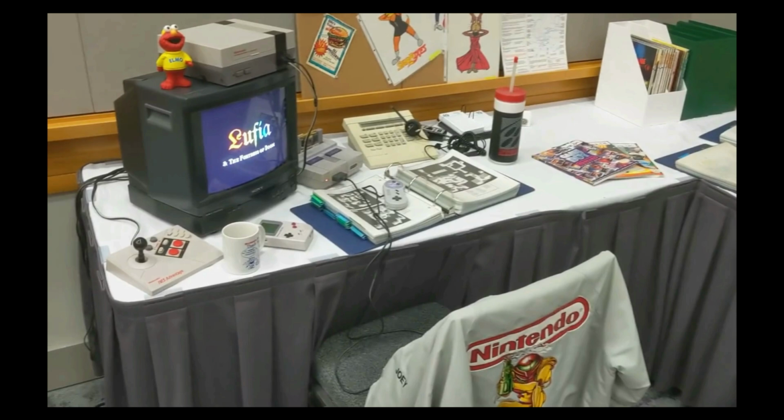Those were just from an internal art contest at Nintendo at the time, and just to have little pieces like this make a desk like this feel so lived in, I was really excited about. Another piece that I love there is the small Elmo on top of the TV.